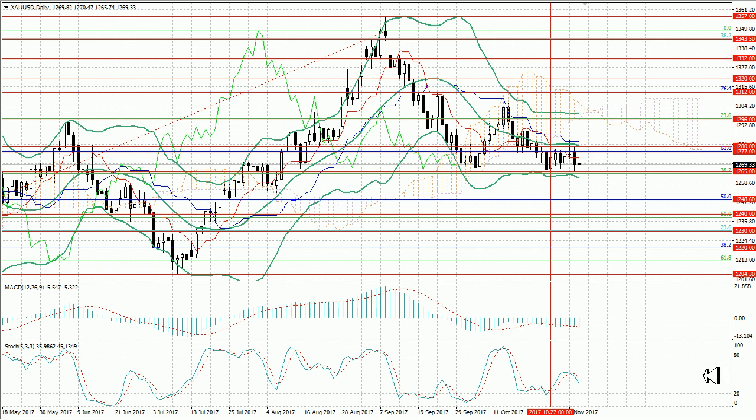The quotes of gold last week remained in the lower Bollinger Band, within the range of 1280.0 to 1265.0. Currently, the price is testing the lower border of the range once again, and if it is broken down, the instrument may further decrease to 1248.0. The consolidation of the price above 1280.0 will open the way for growth to 1296.0.